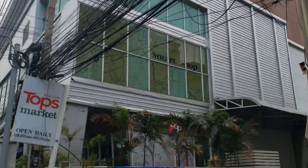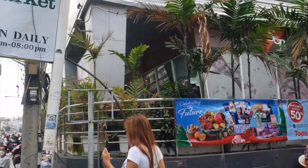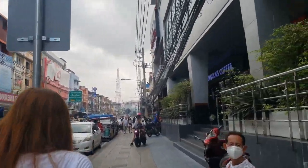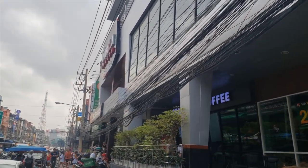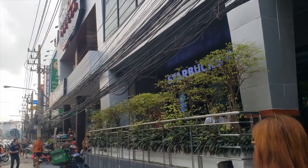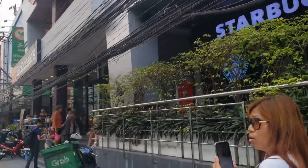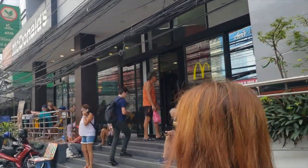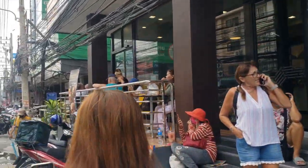So that's the building. On the first floor is Starbucks. Inside, I think it's McDonald's. Let's see, can we see McDonald's from here? Yep, McDonald's and Starbucks. So when you get in, you will see many small electronic shops. Sometimes prices are cheaper than in big shopping centers, but you have to bargain.